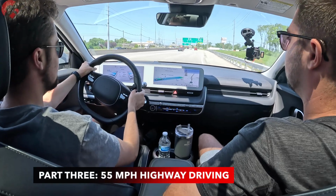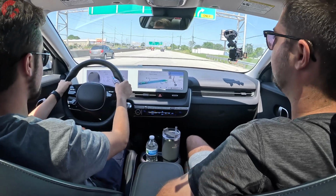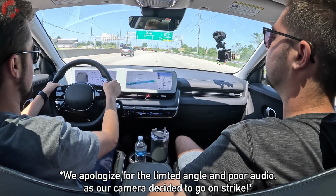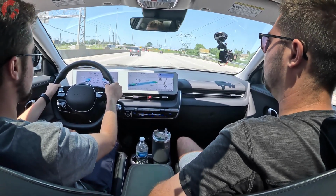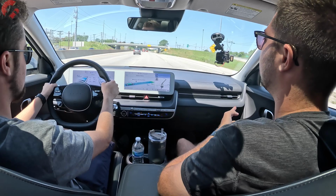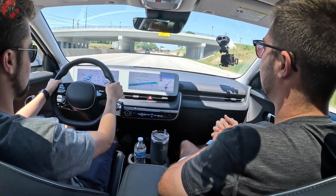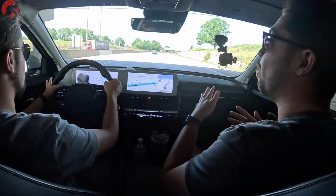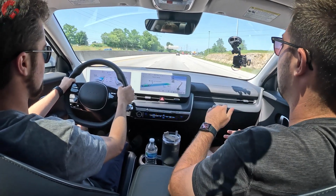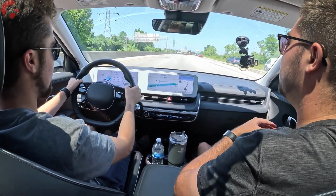All right, so now we're entering into the next section. This would be the highway drive. This is, as opposed to the interstate, this section will be about 55 miles per hour. And I'm curious to see how the range figures, how the efficiency, the miles per kilowatt hour, that's really a very important thing with an EV, is figuring out how efficient it is. And this IONIQ 5 is promising to be a very efficient EV. A lot of cars that have a lot bigger battery packs have a lot worse range, that's for sure. So I'm very curious to see how this stacks up.